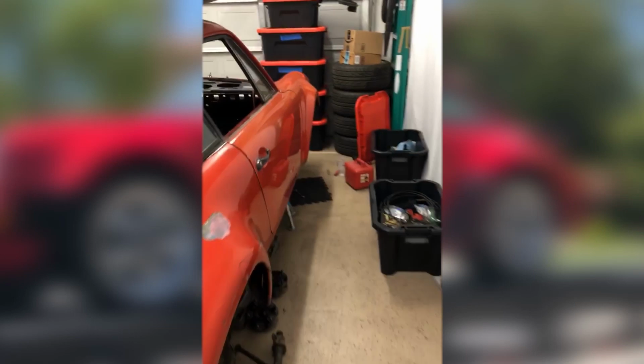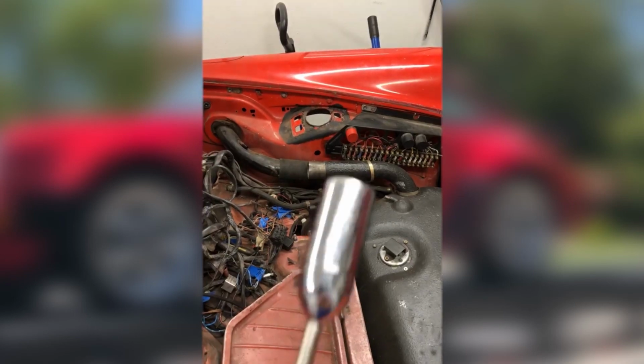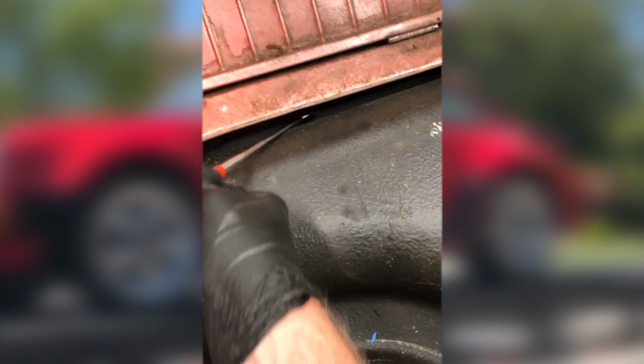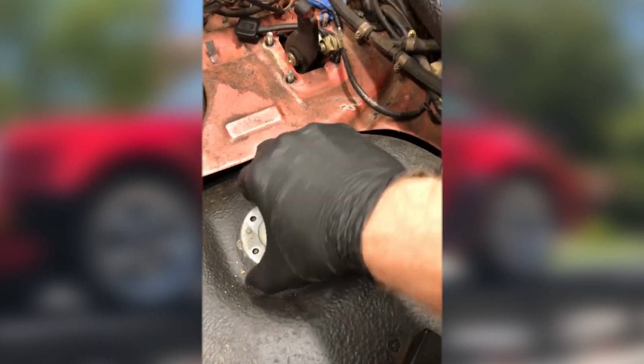And it's time to drain the gas, the 15-year-old gas, which if you've dealt with gas that's over 5 years old, I mean, it's absolutely nasty. It really, really stinks. Gets on everything and just smells horrible.